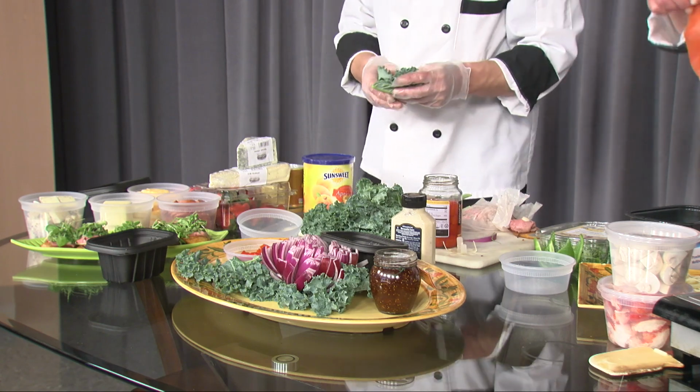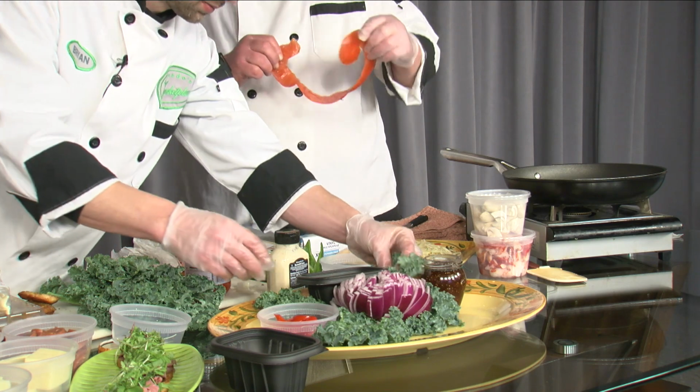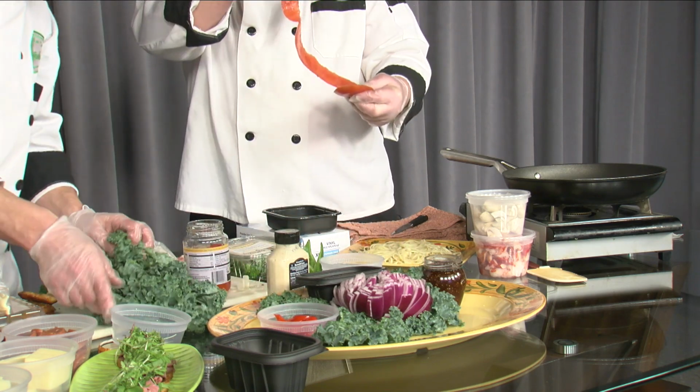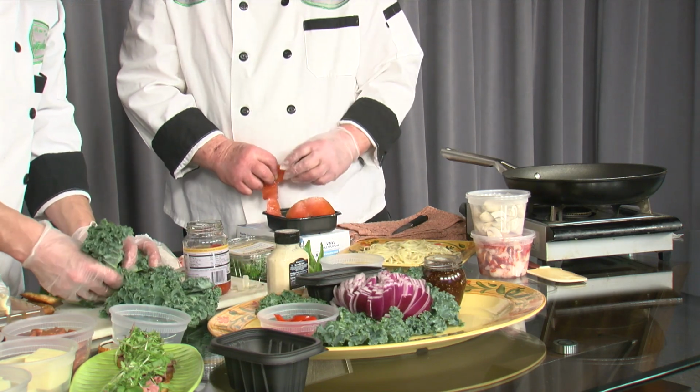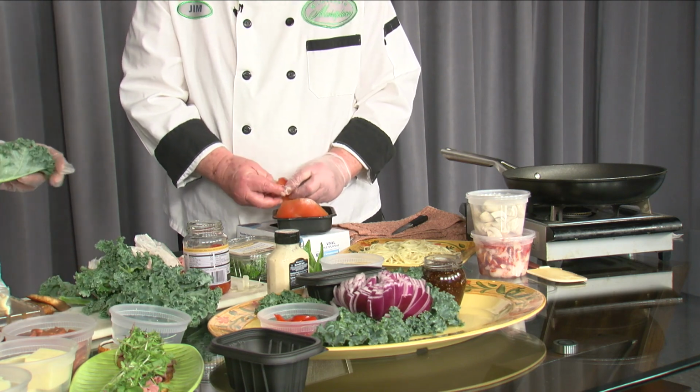Now this is the way the tomato looks after I peeled it out. Here's the bottom of the tomato. Just went around the sides of the skin till I got to the top. And then we'll just roll it up.